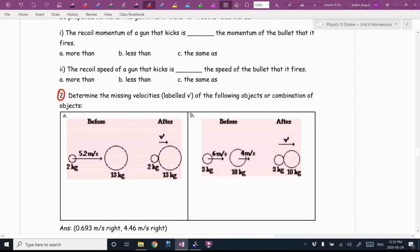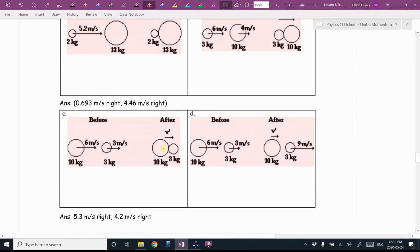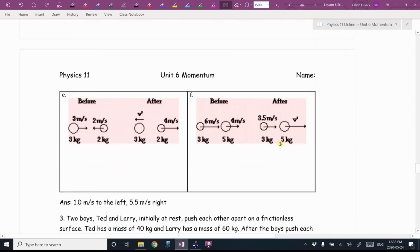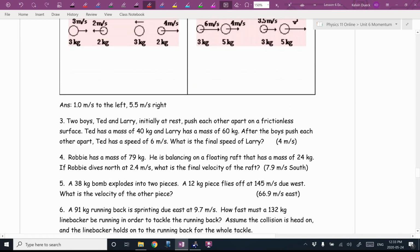Same idea here, except here they're both moving. Before the collision, they stick together after the collision. Similar here, similar here. Oh, here they don't stick together because there's a gap between them. And here, notice they're going in opposite directions. Let one way be positive, one way be negative. I just wanted to give you a bunch of different collision scenarios. It's kind of pretty much every possibility I could think of.